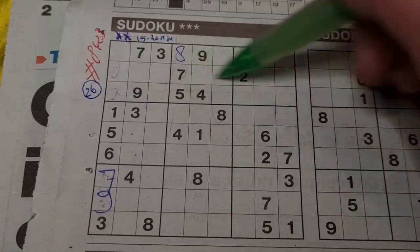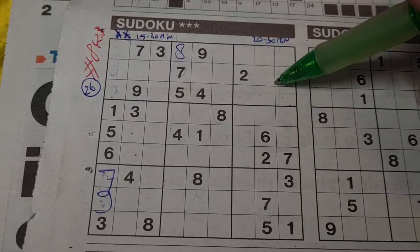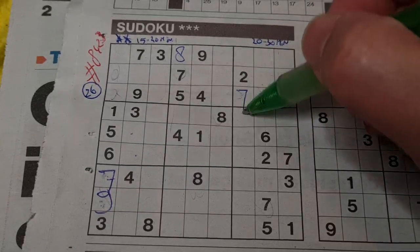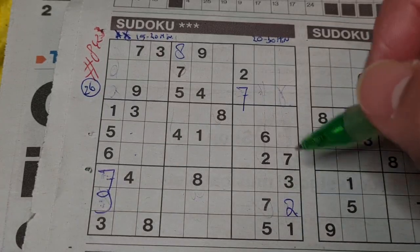7 in the first row, 7 in the second row. So third row, the only place left for 7 should be here or there. We have a 7 in this column. Last column, no 7 there. 7 in the column next, no 7 there. The only place left for 7 should be there. 2 in this column, 2 in the column next. So in the last column, the only place left for 2 should be there.